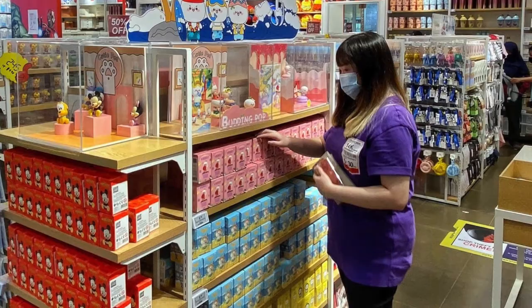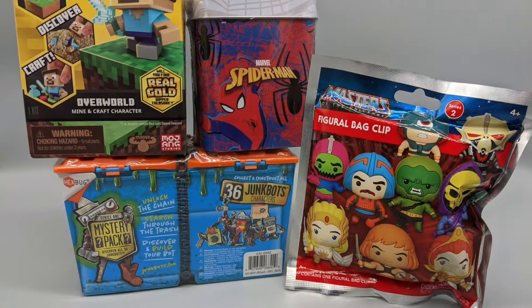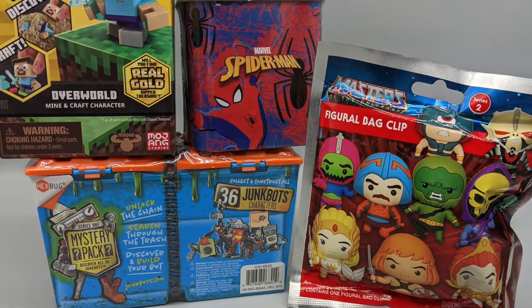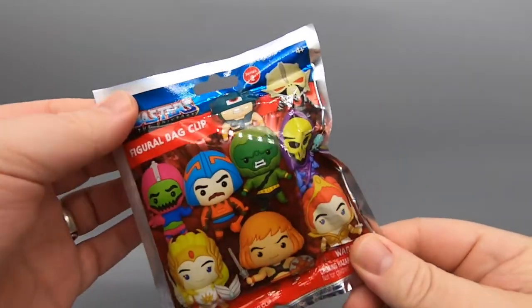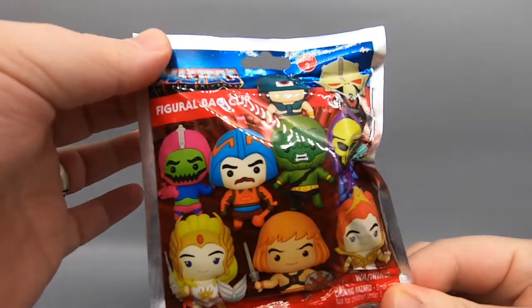It's hard to imagine, though, who in their right mind would drop good money on these things when they don't even know what they're gonna get. I guess I would, because today we're taking a look at a handful of blind boxes. Since I've already wasted my money, let's not waste any more time and take a look at some blind boxes. Okay, so it's Blind Box Bonanza, but we'll start it off with a blind bag.